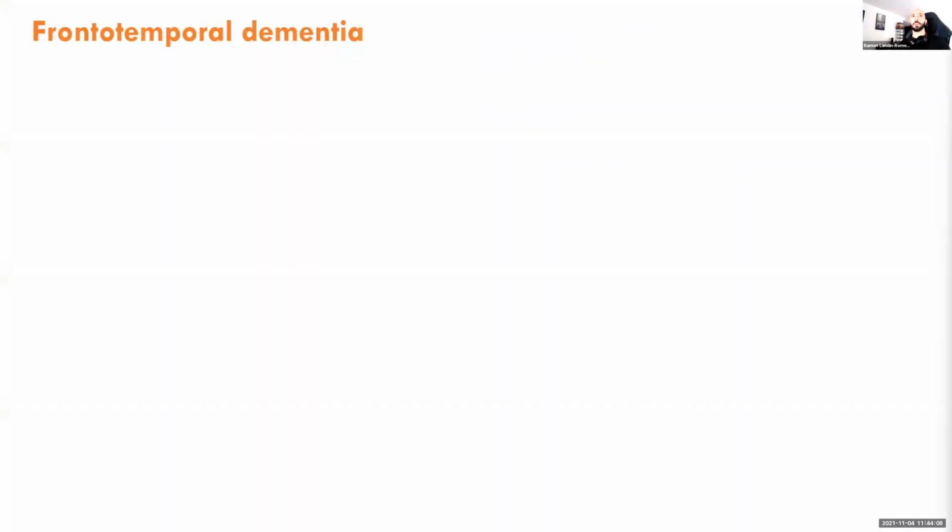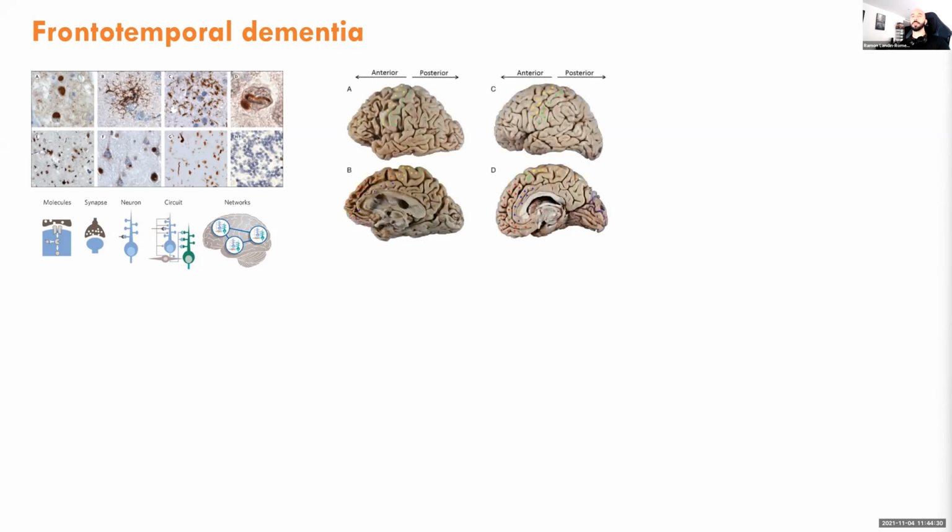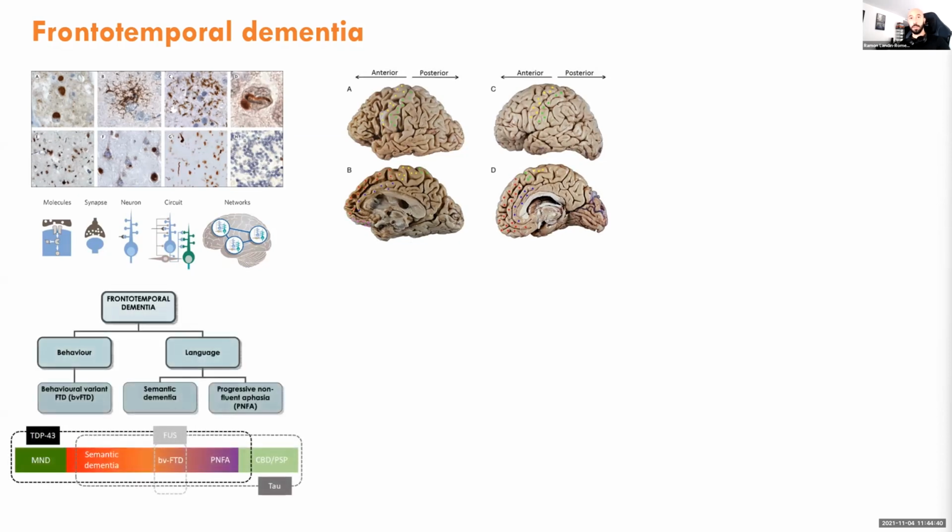I'll start talking about frontotemporal dementia, which really is a prime example of this incredible biological complexity that is common to all neurodegenerative diseases. Frontotemporal dementia is associated with the accumulation of different protein pathologies in the molecules, synapses, neurons, circuits, and networks in the brain. This progressive accumulation eventually leads to major patterns of cortical atrophy, or brain atrophy, that in the case of FTD will affect primarily the frontal and temporal lobes of the brain.